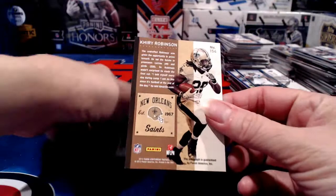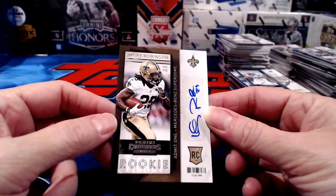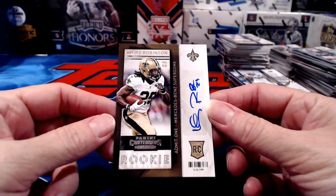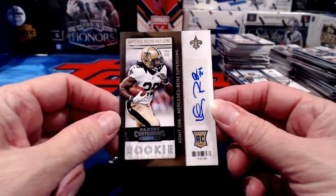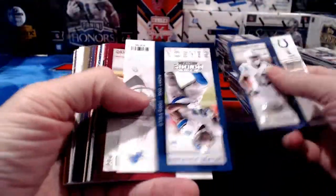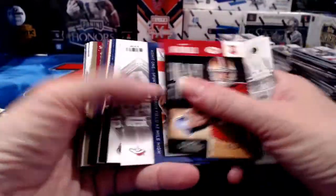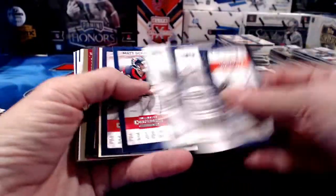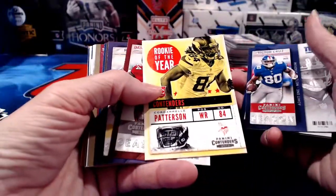Oh, we got you a Saint. It's not one of the Kennys, but we got you one. Kerry Robinson. So how about that, David? We did conjure you up a Saints hit. We got you there towards the tail end. Made you nervous, thinking you weren't going to have one. And at the last minute, we pulled it out.